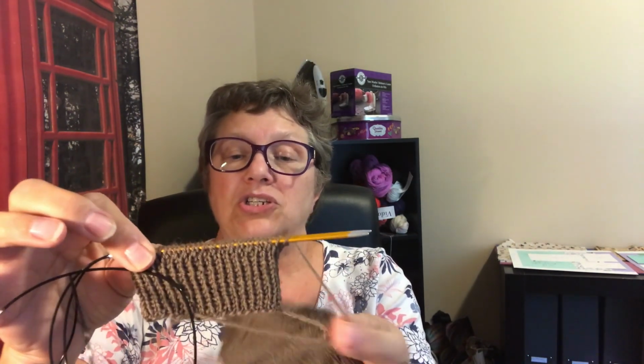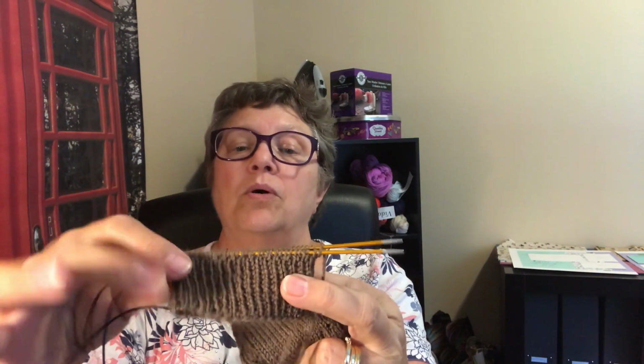So I've now started number 2, and I've just got past the rib, which is just 15 rows of knit 1 purl 1. Now I'm going to start on the pattern. I really like these socks. They're called Whispers in the Wall, by Kay Jones of the Bakery Bears. I really liked that pattern. It's nice. So I'm enjoying making those socks.